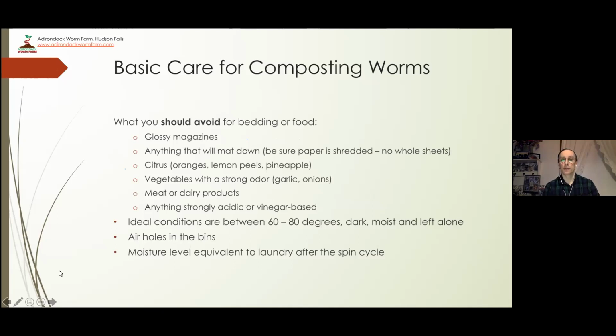These are some of the things now that you want to avoid. Any kind of glossy magazine you don't want. You want to make sure your paper's shredded, because if you put in whole sheets, they'll mat down and close off those spaces for air, so you're not going to get a good oxygenated system. As I mentioned before, you want a good consistent pH level, so you don't want to put in too much citrus. The worms will consume it, but if you're putting in a lot of oranges, pineapple, lemon peels, things like that, it's going to put your bin out of whack in terms of pH, and the worms aren't going to like that.